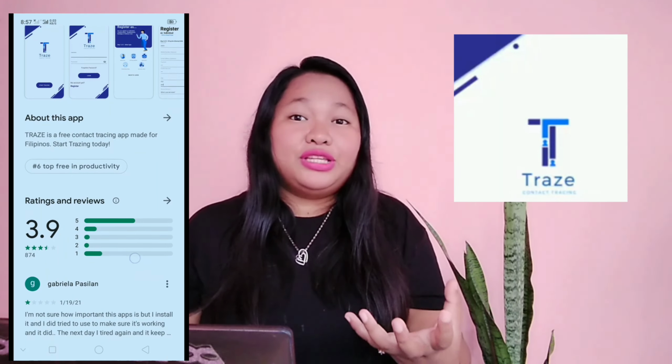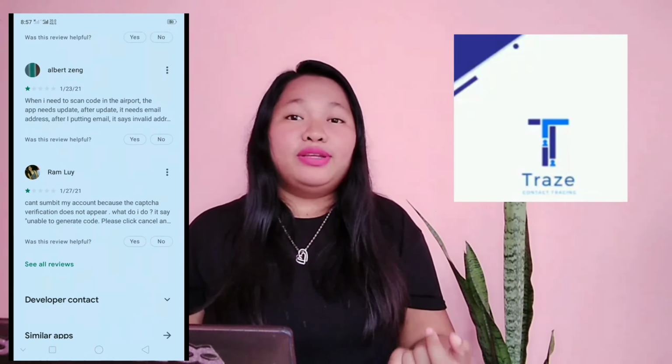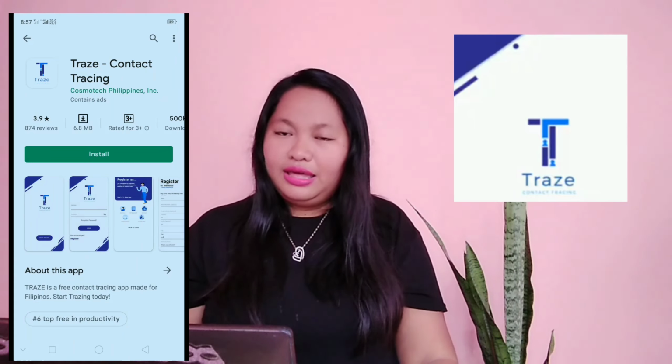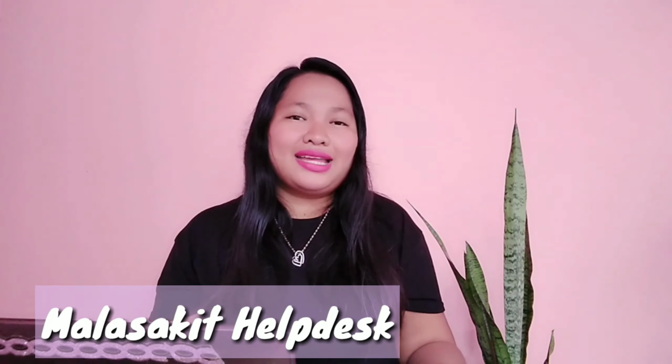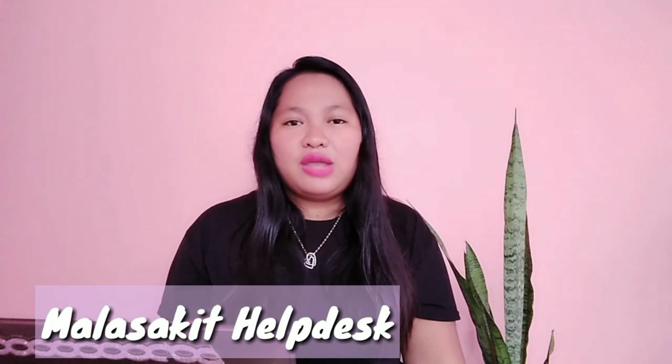So gagamitin mo din yan as part of the requirements for traveling, because Trace app is a contact tracing app. So if you do not have a gadget, or you do not have someone to register you, you can go to the airport. There is a help desk in there. Usually it is a malasakit help desk center. So they will be the one to register you in there, and they will provide you a unique QR code.